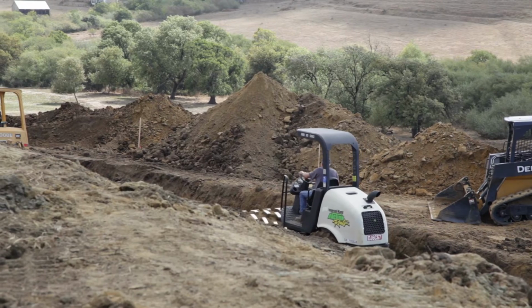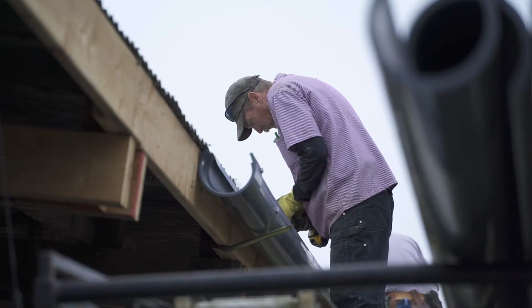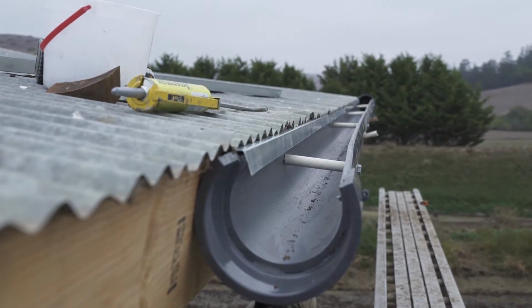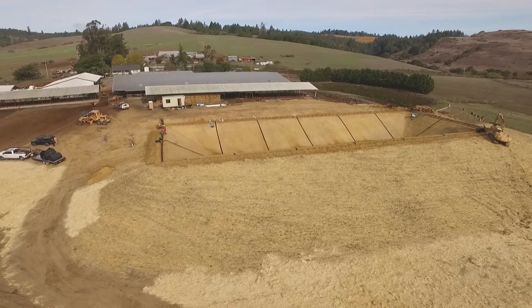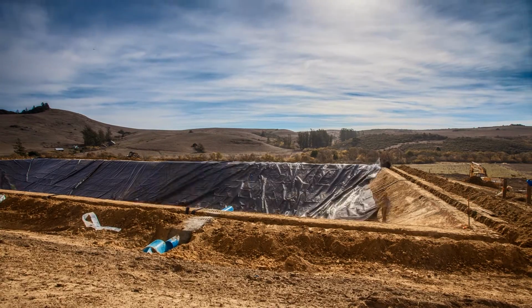So how roof water catchment works is the rain falls on the roof and flows into the gutters. In the gutters it flows into pipes which reach a pond. It's stored in the pond and continues to fill, and then stored and saved until it's needed in the dry summer months.